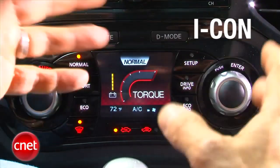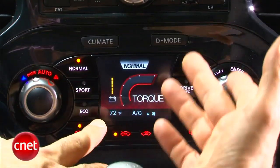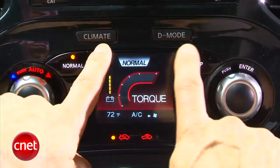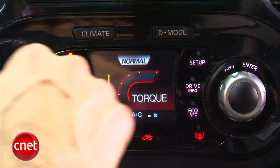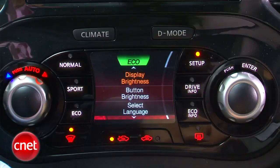It's their interactive or integrated controller or some mumbo-jumbo like that. It's got this little high-resolution screen. What is that? Maybe 3 inches, 2.5 inches? And it gives you lots of different things that change based on these two buttons. If you hit this, you've got the D mode, the drive mode, and that's what you're looking at right now. The buttons on the side for normal, sport, or eco drive modes. And you can set things up here, get some driving information and your eco information.